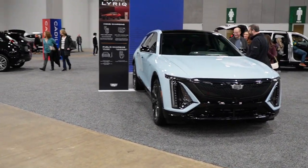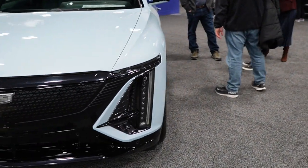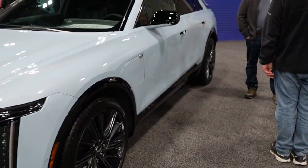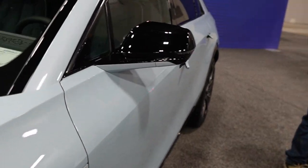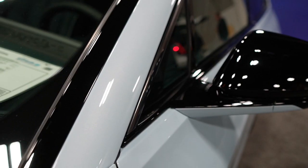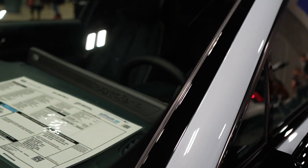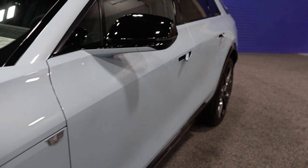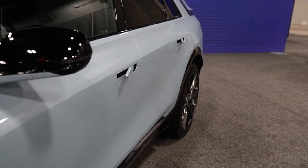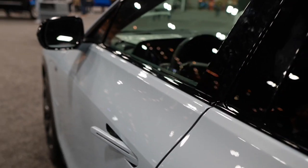It's a pretty color right here. Beautiful, beautiful Cadillac. That's all electric. Wow. Is this full electric? Yes, sir. So it's a 2024 all drive motor with a range of 330 miles. All electric. Wow. What does it look like inside? It's locked. Okay.